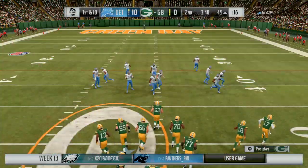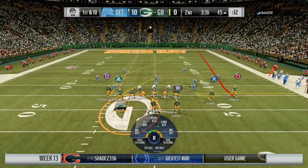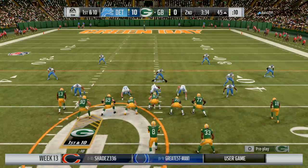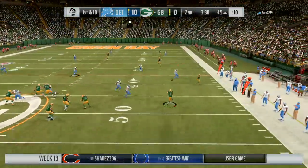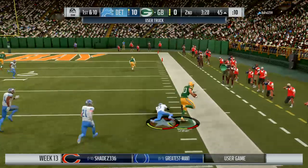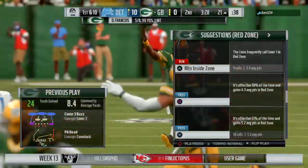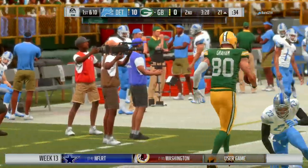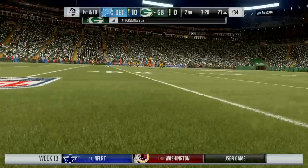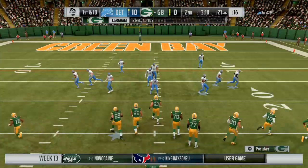Clock running, under 4 to play now as they come up on 1st and 10. Off the play fake, he'll look to throw. He'll buy some time right. It's caught outright by Graham. He's going to go out of bounds, but he takes this one down just shy of the 20. That one goes for 24 yards. This offense finding its legs now.